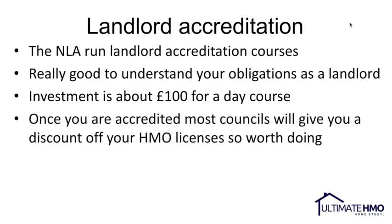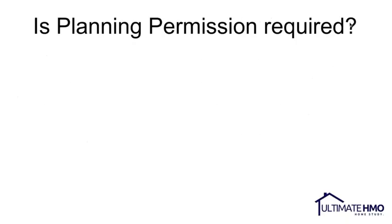But here's the important thing. Once you are an accredited landlord, most councils will give you a discount off your HMO licenses. So it's normally at least £100 discount. So if you've got 3 properties, you'd get a £300 discount, and the course more than pays for itself. So I'd highly recommend you put that on your action list and go and check out the NLA National Landlord Association Landlord Accreditation Day. It's well worth doing.